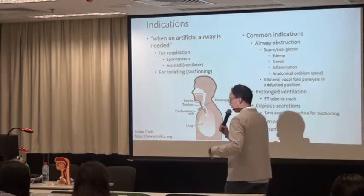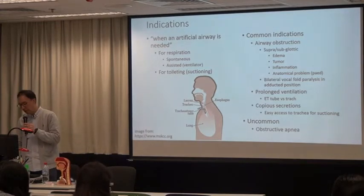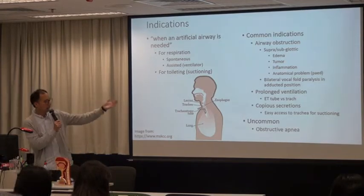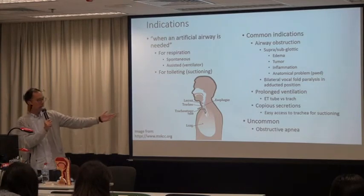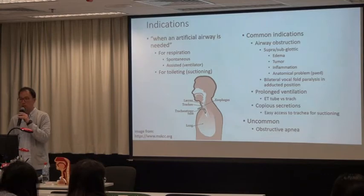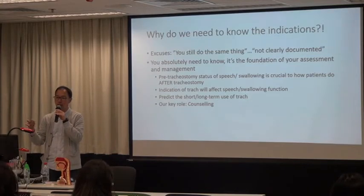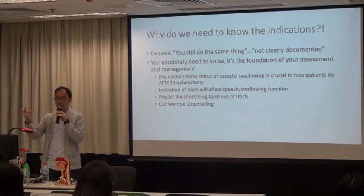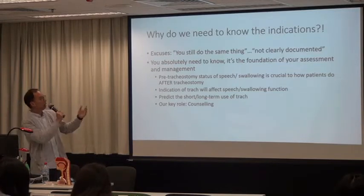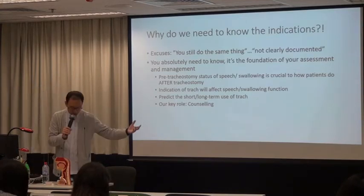And apart from that, some with laryngomalacia or tracheomalacia, say a very floppy larynx, and trachea, they would need one as well. And bilateral vocal fold paralysis, as I mentioned, prolonged ventilation, copious secretions, or a very uncommon one. That's a little bit wrong, I should put obstructive sleep apnea. If you feel your snoring is very bad, you can consider having a tracheostomy, because that can definitively solve your snoring problem. Snoring happens because there is a lot of obstruction when you breathe, and obstruction makes noise. If you make a tracheostomy opening, nothing blocks the airflow. So if you have snoring, you can consider it.